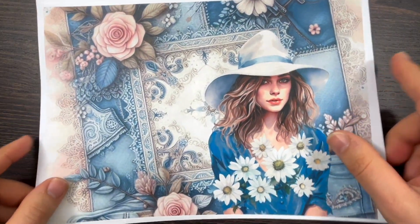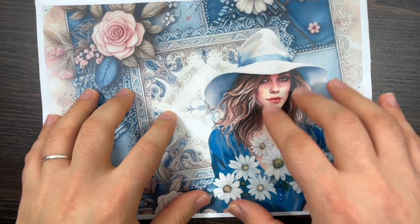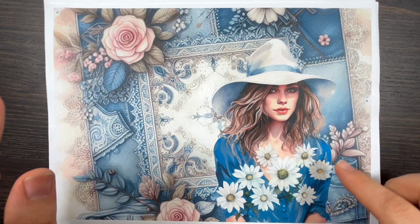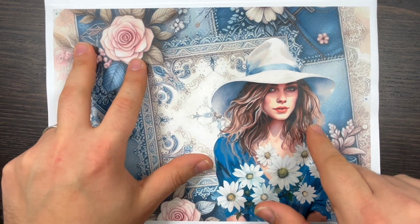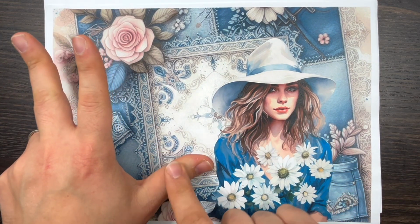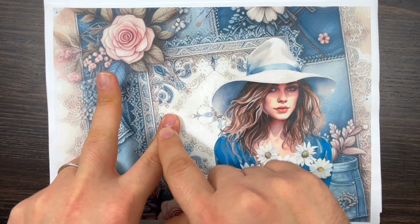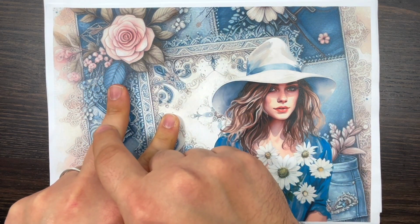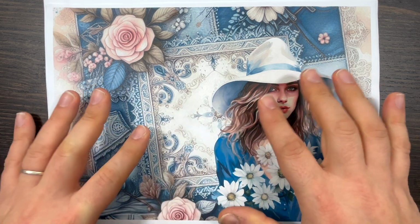The last paper pack is my favorite. It's called Denim and Daisy. Now, I have a similar kit on my website, which is my 3rd bestseller. The first bestseller is the Blue Butterflies, then is Love from the Far East, which is my Asian kit, and this one is my 3rd. It's called Denim and Daisy.